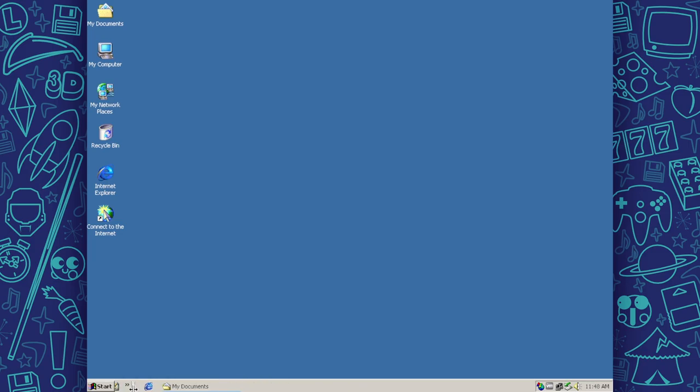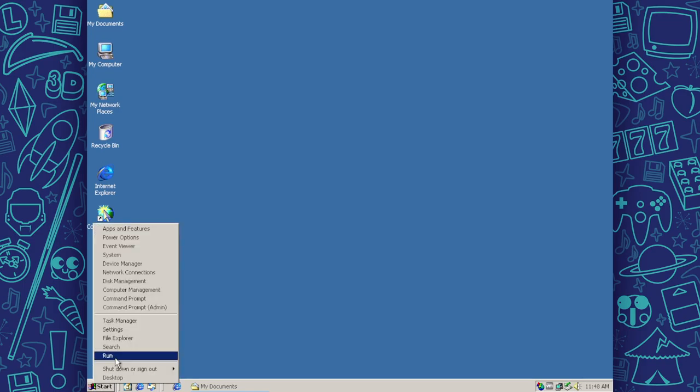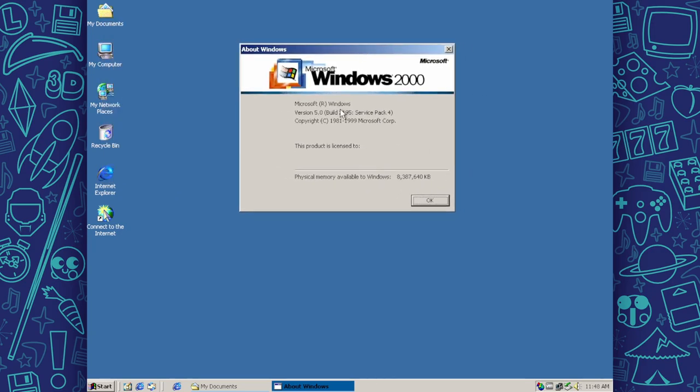We can resize this. Oh dear. Whoopsie. I may have resized it a bit too much. It's fine. We can fix that. It's all good. Speaking of Windows, let's just have a quick look. WinVer. So, it claims, curiously enough, that it is Windows 2000, so they've done some heavy modification there.